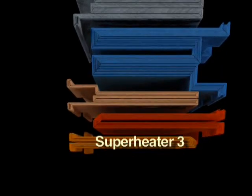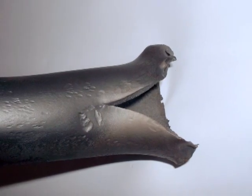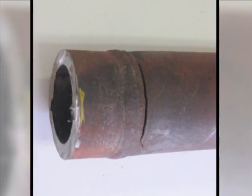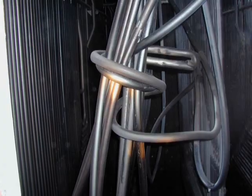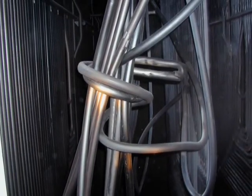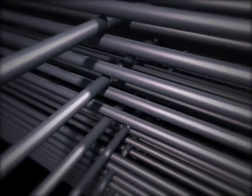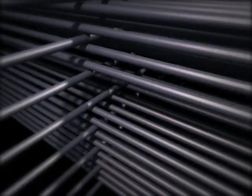Long-term overheating failures usually occur in the third stage superheater due to it having the hottest tubes in the boiler. The failure usually has a thick-edged fishmouth appearance, a crack, or it can be a clean break. The consequential damage is usually extensive, not only from steam washing, but because of mechanical damage caused when these ruptured tubes swing about inside the boiler and break other tubes as they whip around.